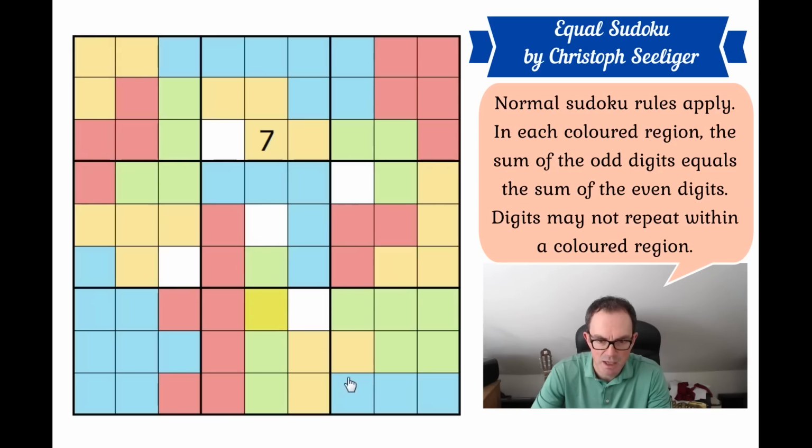So first thing I'm going to have a look at is the 3-cell cages and see if any of them interact with each other. And they don't. I don't think they do anyway. No, I'm not sure that's the place to start this. Right, the other thing we could do is look at the big cages then.